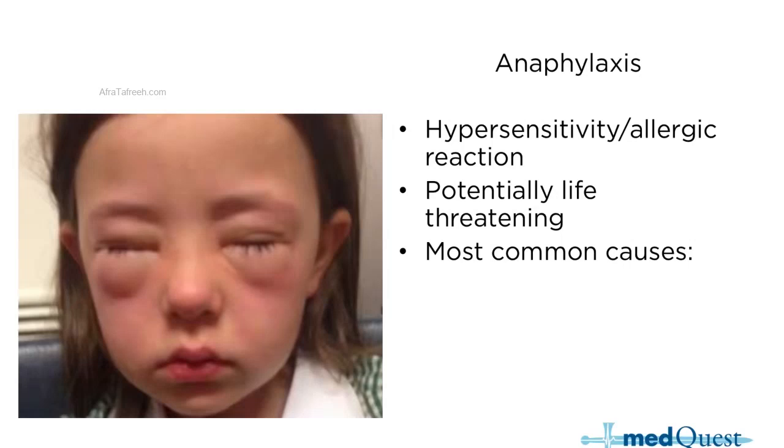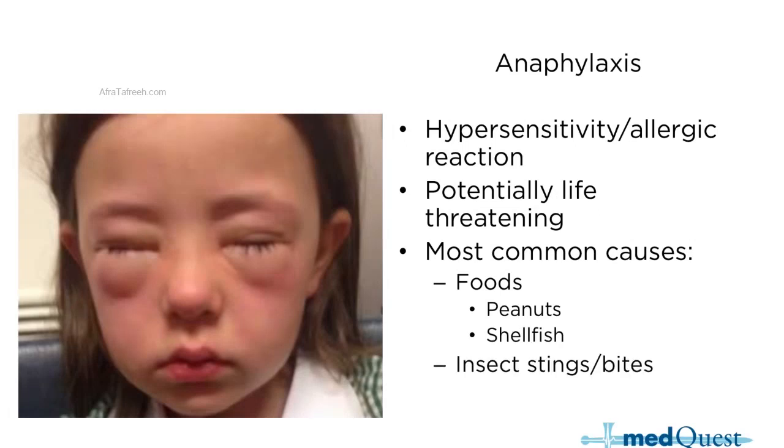Now, you will become allergic to things like bugs, drugs, and foods. Bugs, insect bites, drugs, medications, and certain foods like nuts or shellfish. So that can be an allergic reaction or anaphylaxis. Well, how do you tell the difference? Chest pain, shortness of breath, hypotension, confusion means you're not getting enough perfusion.